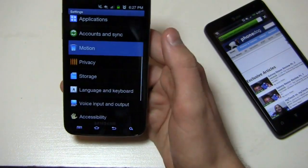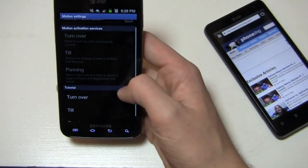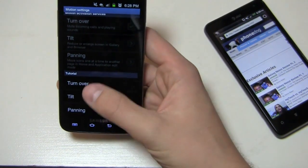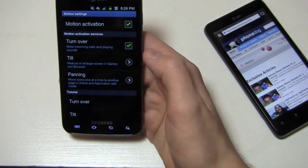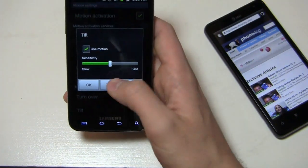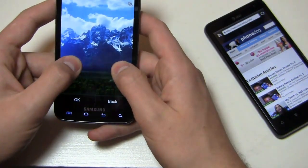We're at motion, that's right. Go into motion, and let's see if we can tilt, reduce or enlarge panning. Is it this one? I can't remember if it's tilt. Yeah, it is tilt. Okay, cool. Motion activation. We're going to turn tilt on, and we're going to give it a test here and see what it looks like. There we go.